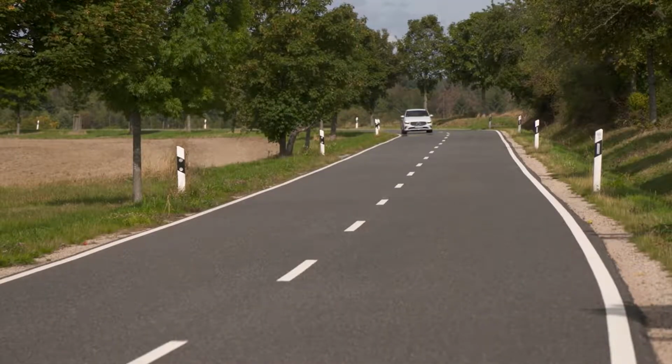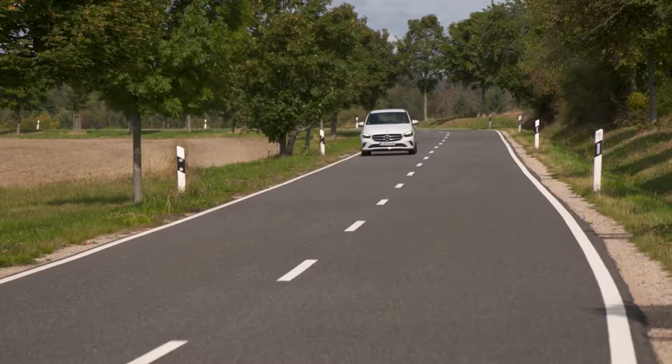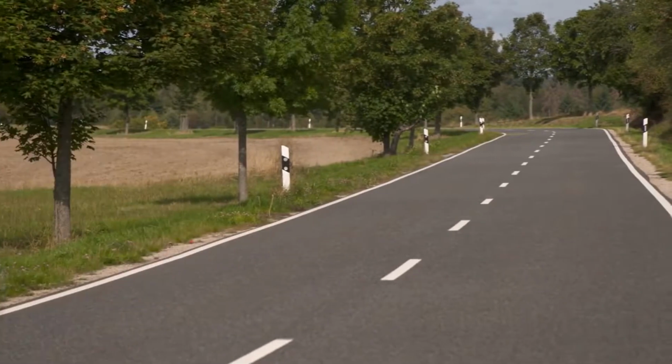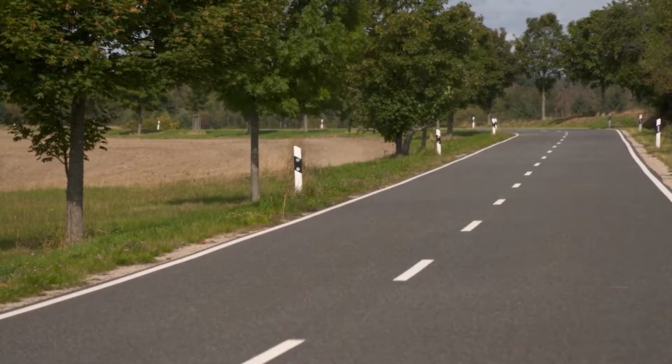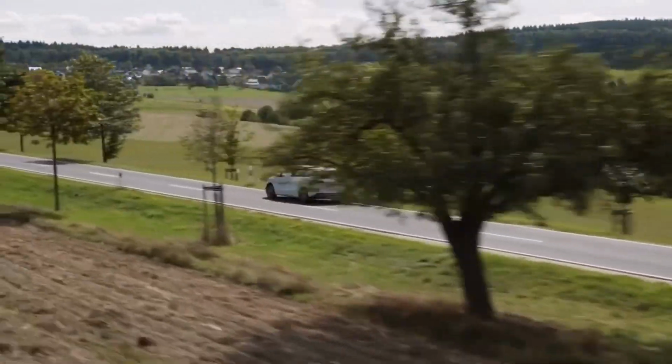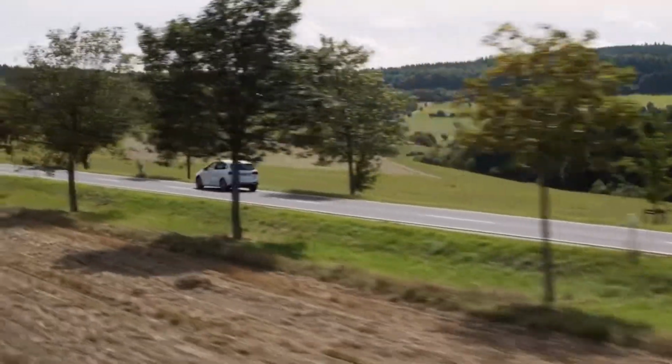The two power sources deliver 218 horsepower and 331 pound-feet of torque to the front wheels through an 8-speed dual-clutch automatic transmission. Mercedes quote an electric-only range of about 37 miles at up to 87 miles per hour.